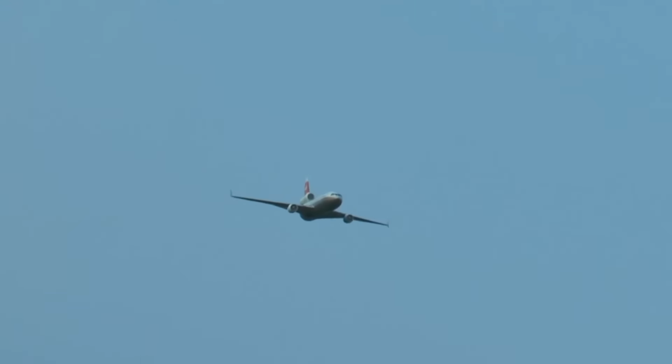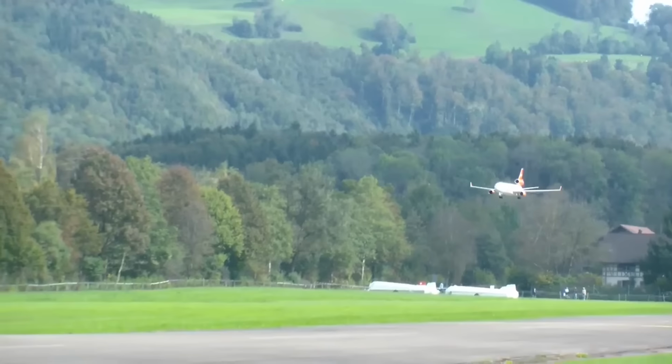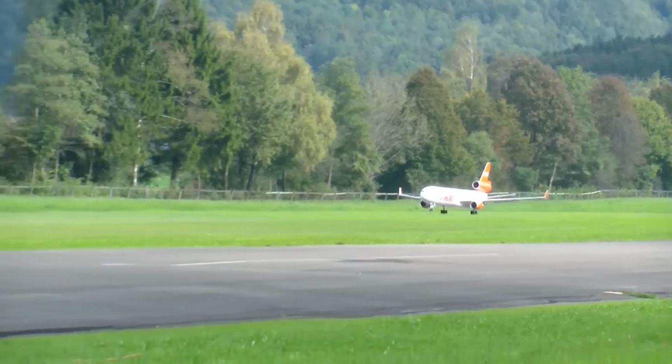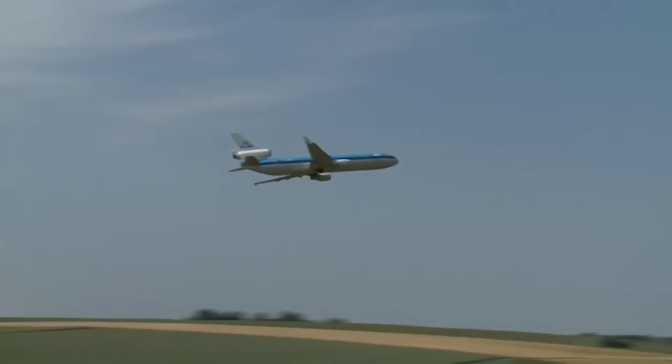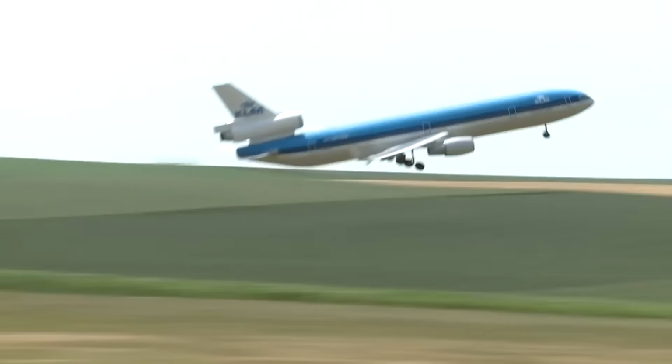The model's flight performance mirrors the stability and grace of the original aircraft, making them favorites among RC pilots. Advanced versions may incorporate lighting systems and realistic engine sounds. These RC aircraft serve as tributes to the golden age of commercial aviation.